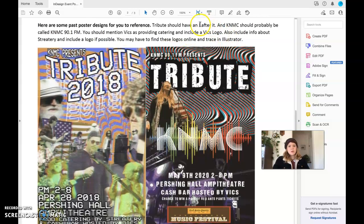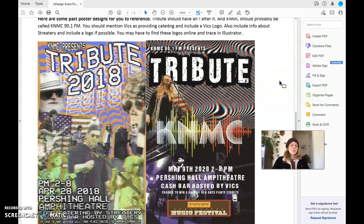Tribute should have an exclamation point after it. KNMC should probably be called KNMC 90.1 FM so that people know, oh, that's a radio station. And mention VIX as providing catering and include a VIX logo. You can pull that online. You might have to trace it in Illustrator. Same with the Streetery information.